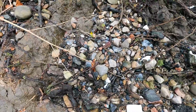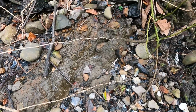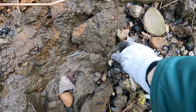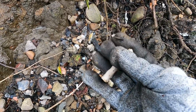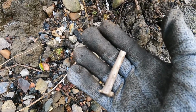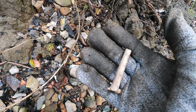Oh no, look! Oh, I'm so excited. Can you see it? Is that out of the way? Look at that. I've got another piece of pipestem with a tiny bit of bowl on the bottom. Oh, I'm so excited by that. I just love finding pipestems. I don't think I'll ever get bored of finding pipestems.